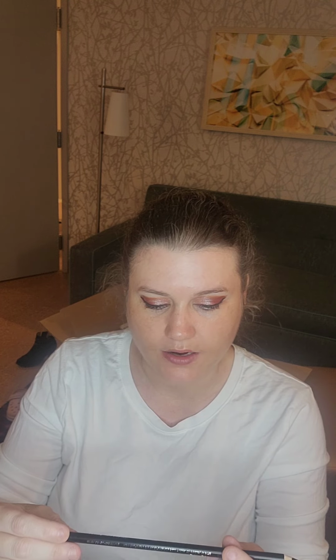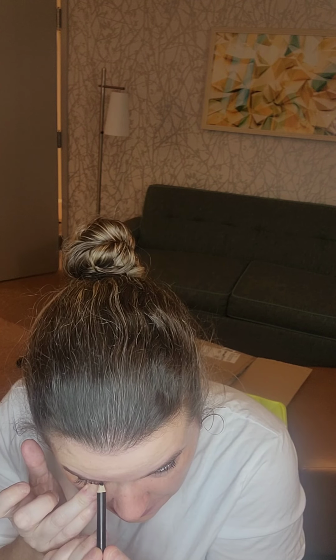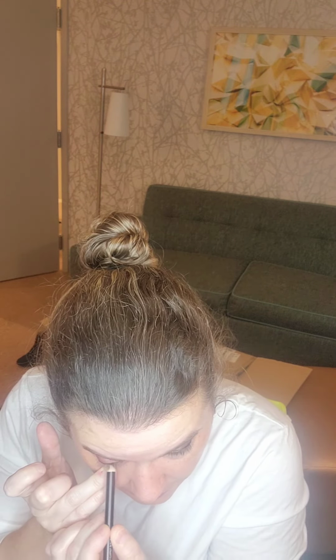So now I'm gonna go in on my under eye and my waterline. I'm gonna use this Wet n Wild Kohl eyeliner, Color Icon, Baby's Got Black. I'm just gonna put this in my waterline.